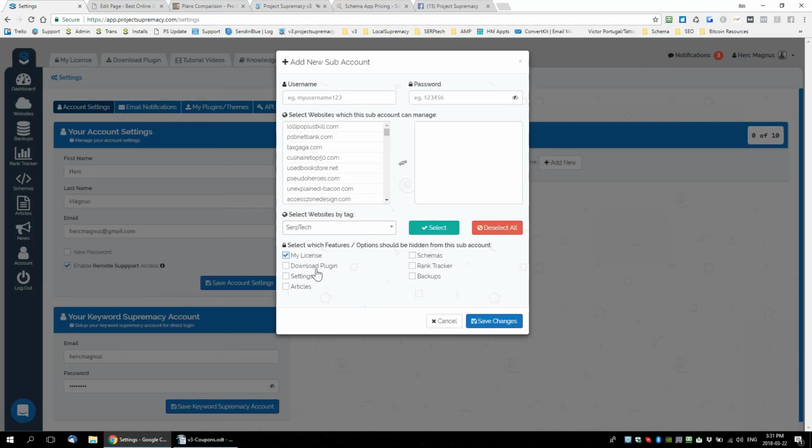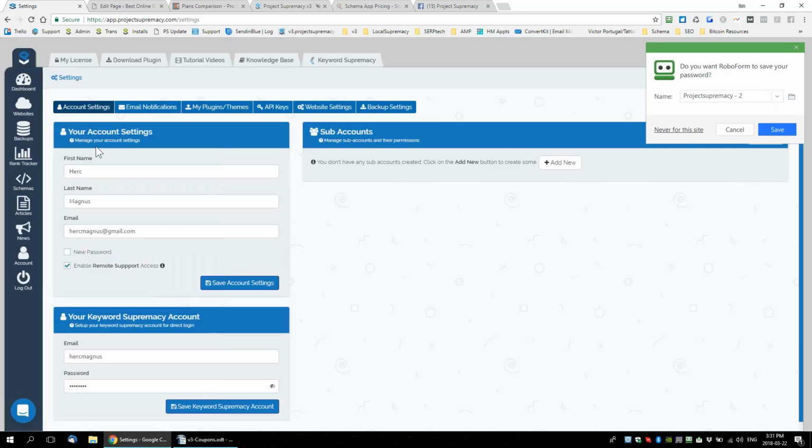Like you don't have to show them your license. They don't have to be able to download the plugin, the settings. They might want to do the backups. You don't want them to see the rank tracking, but you want them to build schema. You can kind of customize how the backend looks to your sub users, as well as what websites they can access. So you can definitely have sub user accounts. What else did I not cover?